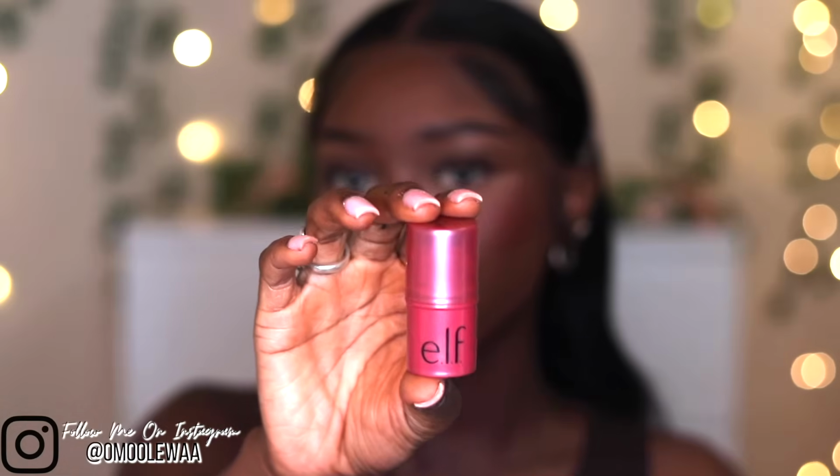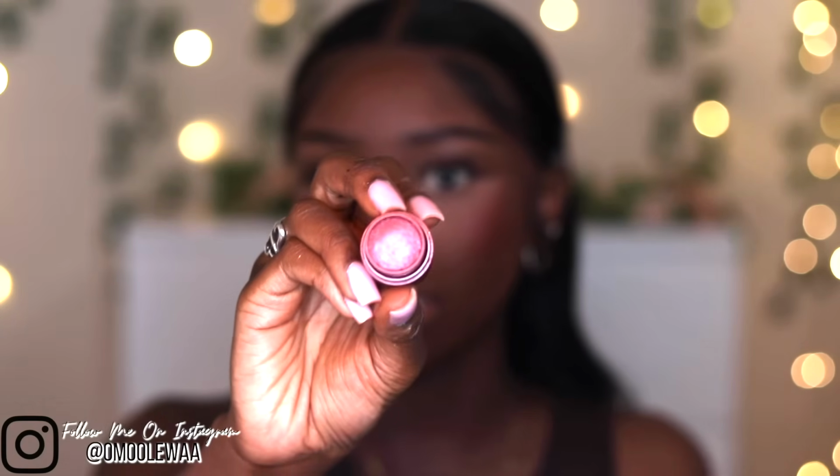And then I'm also going to go in with my e.l.f. multi-stick in the color Luminous Berry. And this is like a shimmery blush. This is the same blush that I use, y'all.